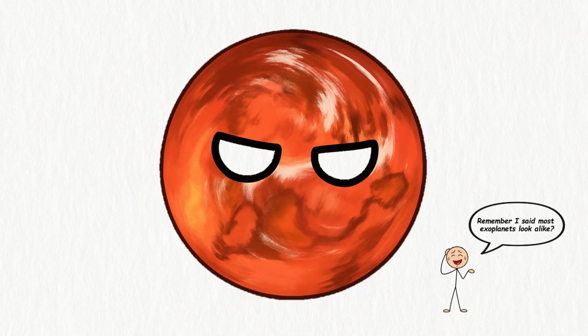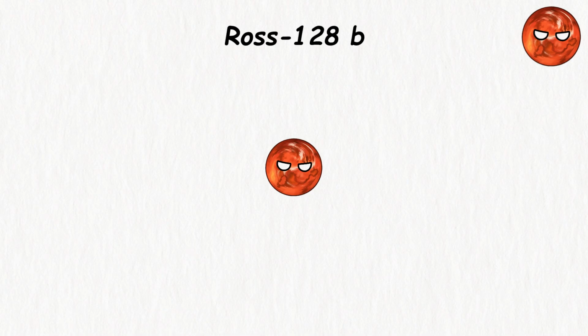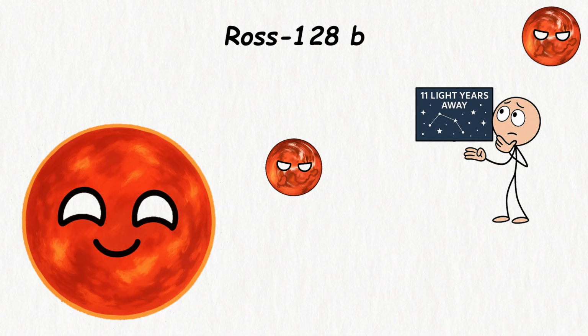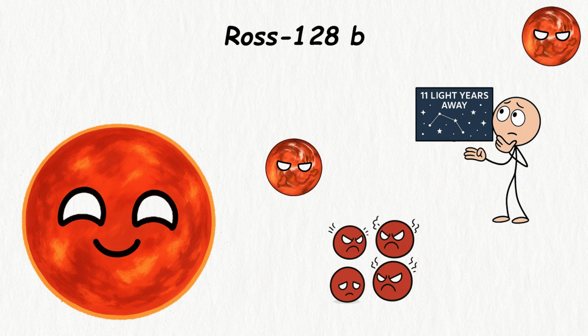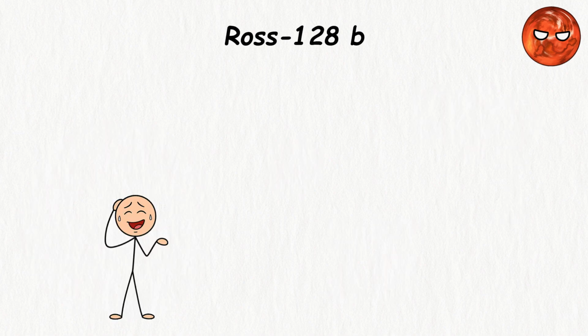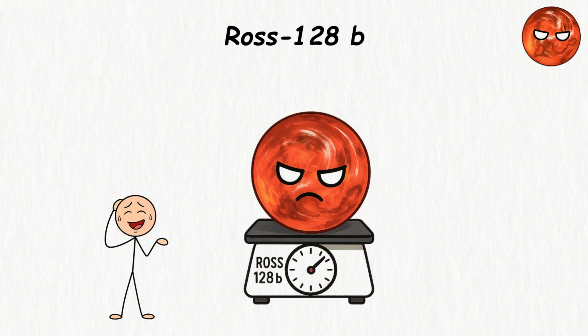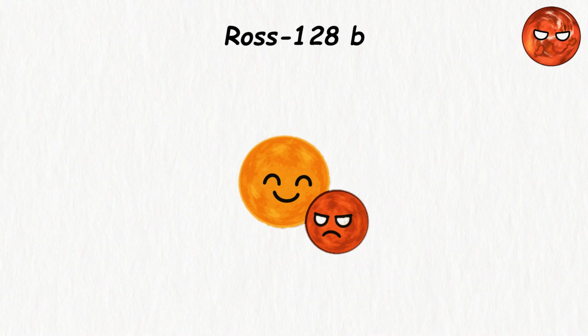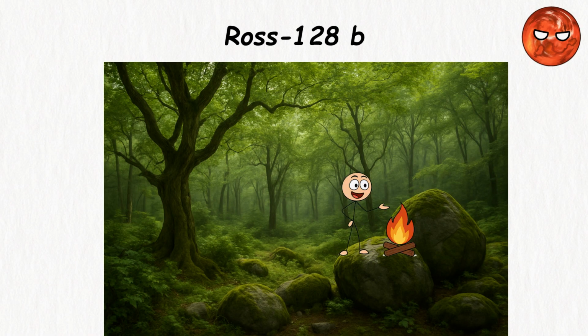Ross 128b. Ross 128b is the strong silent type of the exoplanet world, just 11 light-years away and orbiting a red dwarf star that doesn't throw temper tantrums every few hours. That alone makes it stand out in a galaxy full of angry flare-throwers. It's a super-Earth, about 1.4 times our mass, and likely rocky. Despite orbiting much closer to its star than Earth does to the Sun, it stays temperate, like standing next to a campfire instead of inside one.